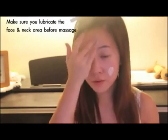Here I'm using a moisturizing mask on my face to minimize the friction. You can use olive oil or a facial massage oil instead if you wish, anything to make the face a bit more slippery. So here I'm going to be using my little massage tool. Beauty Cuckoo has shown us that you can use a ceramic Asian spoon instead if you don't have one of these babies, which I'll also be demonstrating.